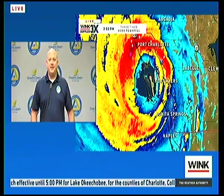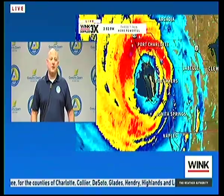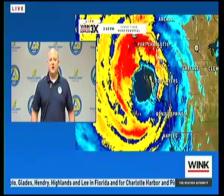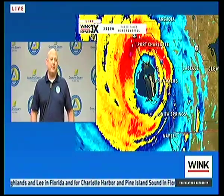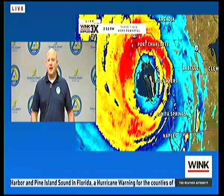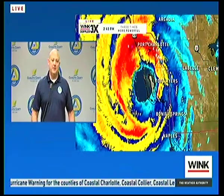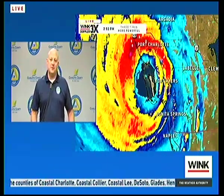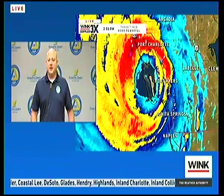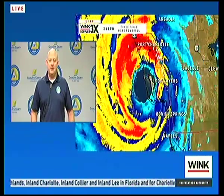The eye of Hurricane Ian is large in size in comparison to Hurricane Charlie, which had a 12-mile eye. This storm has an eye larger than 60 miles across. Please do not go out venturing in the eye thinking you're safe. Please remain hunkered down until the storm has passed by. We remain monitoring the storm here, but as a reminder to our residents, emergency services are unable to respond at this time due to the intensity of the storm. Please continue to hunker down and remain safe. With that, I'll open up to any questions.